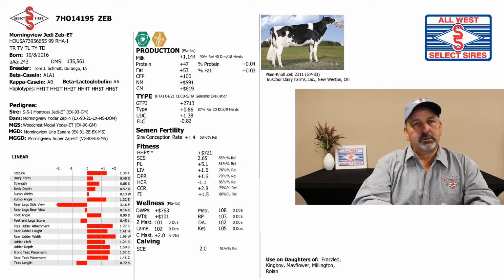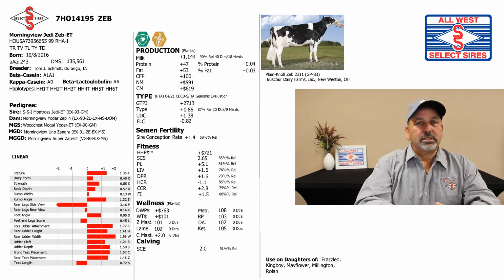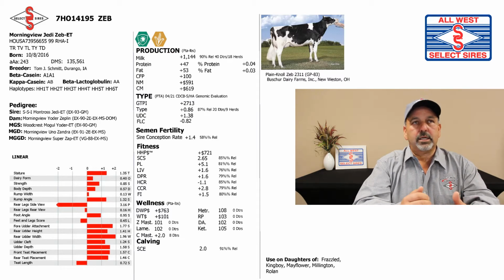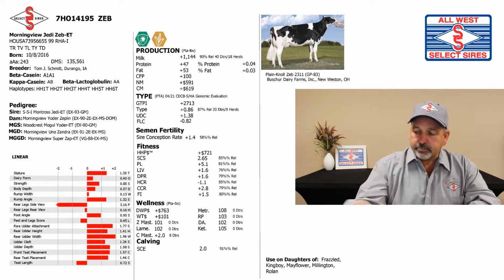Some people tend to back off just a bit on him, being that he's a little bit low on his percentage fat. But again, it's all about a mixture of using bulls in the same mix, just like a total mix ration. Your total genetic ration mix: there are things about Jedi with the cell count, DPR, productive life, conception. You may have to give up a little bit of fat, but there are so many of the other traits that he gives that, if you're using a mating program and a balanced approach to everything, there's certainly a big use for these bulls in your program.